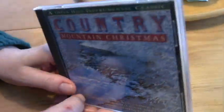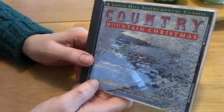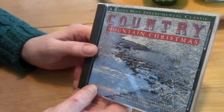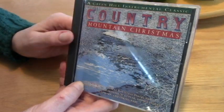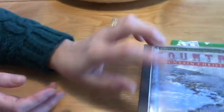And then we got this. We're looking for CDs to put in the Explorer when we go down to the beach. It's got a CD player, so this should be okay. I like instrumental. We got a Chipmunks one that's just awesome. I mean, it's really good. It says all your favorites on it. So the usual stuff.